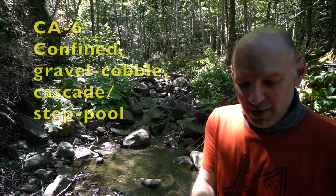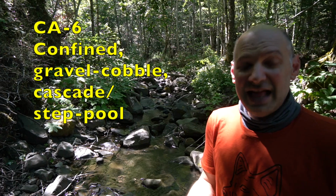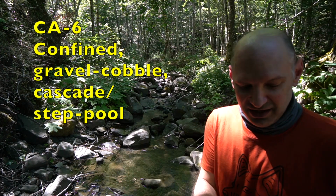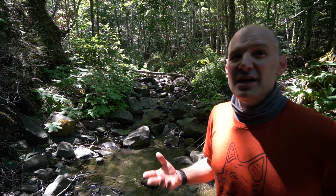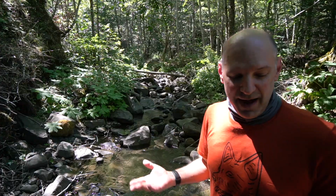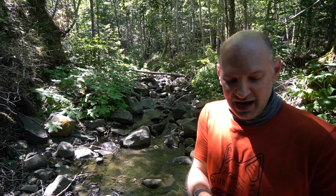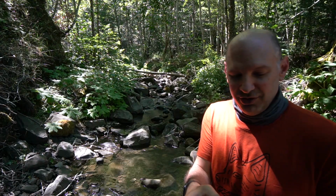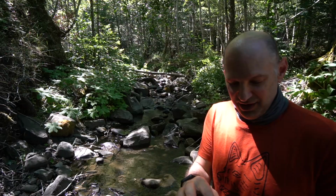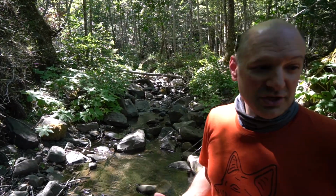When we look at the statewide classification, if I just choose that cheat sheet here, that's class 6, which is confined, gravel-cobble, cascade, step pool. So both of the classifications agree. Both respect the fact that we have cascading and step pool rivers in California. The statewide says gravel-cobble, and the regional one says cobble-boulder. I don't think it's a huge difference.